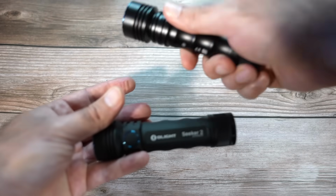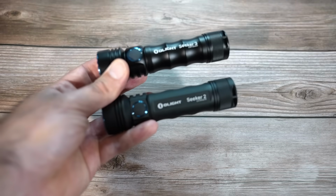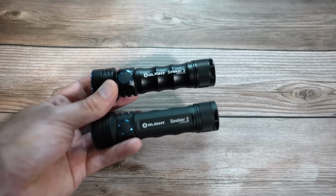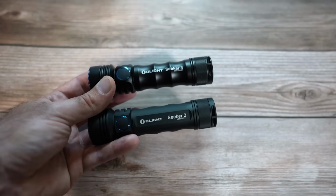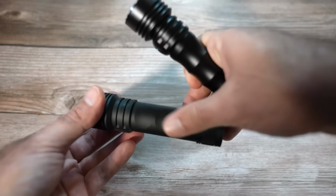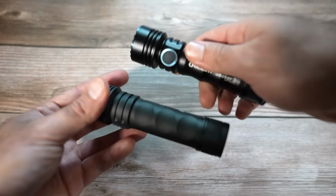In terms of that, I kind of prefer the little bit semi-gloss there on the Seeker 3, but I think it's just personal preference. They're both nice finishes. In terms of the tail caps, they are actually exactly the same. I don't really see any differences there other than, again, the finish of each flashlight. And then the lines here on the back behind the switch are exactly the same as well.